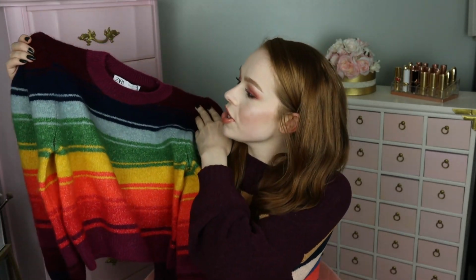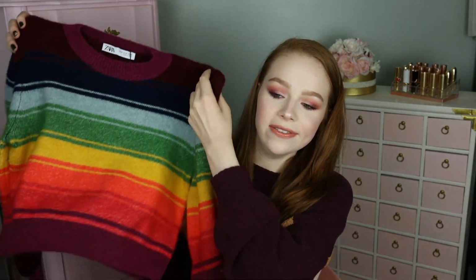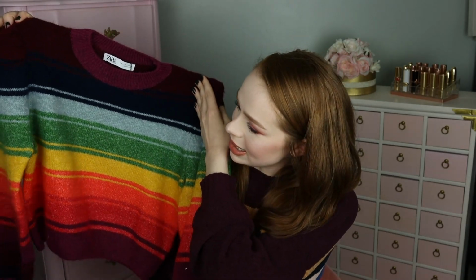So I was on Zara's website just looking at their sweaters, and I saw this one, and it's a little bit more out there for me, but I thought I would just go ahead and give it a chance. Here is what the sweater looks like. So the reason why this is out there, I mean, I love the colors. I think it's super cute. It's like a little rainbow and the stripes and everything. I'm all about that.